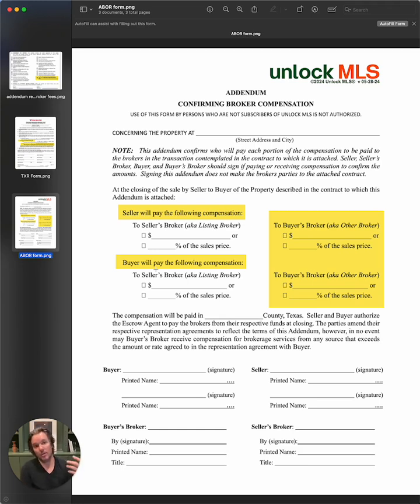Maybe we submitted the TXR form, they don't like it, and they want to send it to us in another way. Maybe we submitted the ABOR form, and they don't like that. They want it to be the TXR form. They put it that way. Non-communicative agents are sometimes not super competent, so maybe they send it back to you in some way that is not contractually compliant, at which point we have to troubleshoot that.